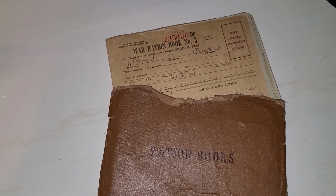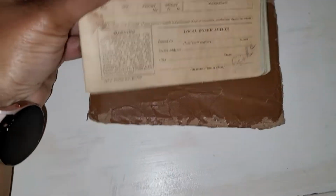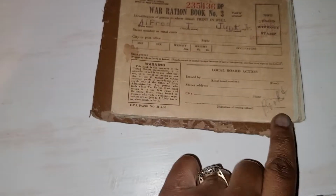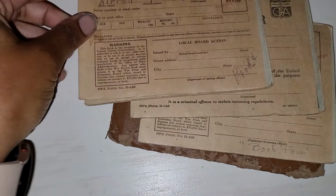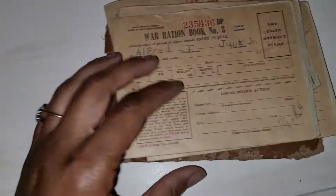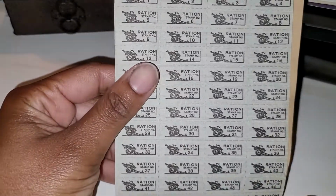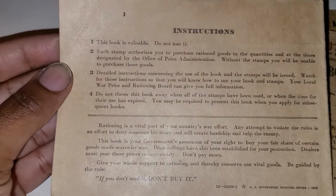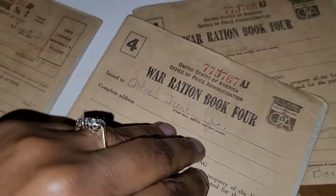So this rations book belonged to someone named Alfred T. Junk Jr., and I could not find anything that was dated, but this one says book 4, and they all say book 4 as well, but there are 4 books in here. So these books contain stamps. I'm trying to be very careful. The books contain ration stamps, and I take it that this must have been used like money. You can pause and read. These stamps must have been used like money.